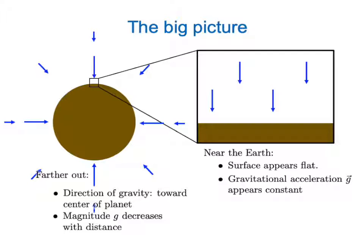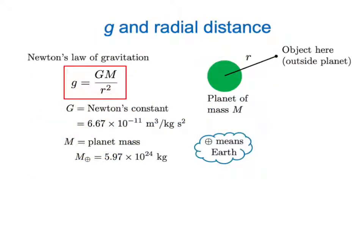So how does that work out in mathematical terms? Well, it follows Newton's law of gravitation, which says that the gravitational acceleration is G times M, M being the planet's mass, over r squared, where r is your distance from the center. So we have Newton's constant and the planet's mass, and those jointly determine how strong gravity is.